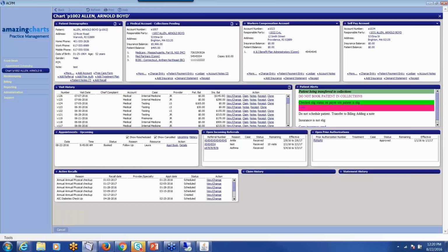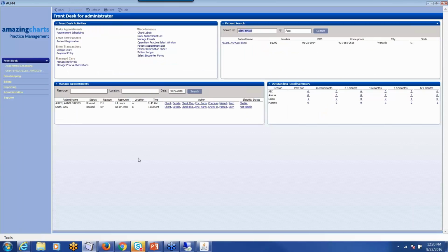We like to consider the check-in and check-out process for your front desk staff to be pretty streamlined with the two products. For example, if you were going to register a new patient, and typically after you register that new patient, you want to book them an initial new patient appointment, right from front desk, where your front desk staff would spend the majority of their time, because all of the links that they would really need to access throughout the day are available right from here. One being the patient registration screen.